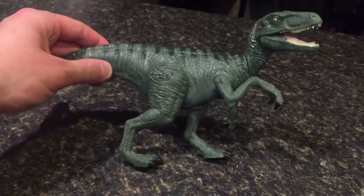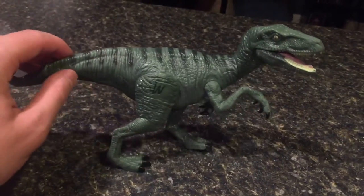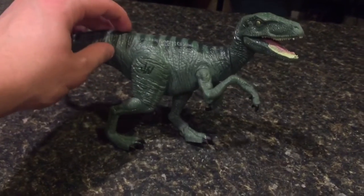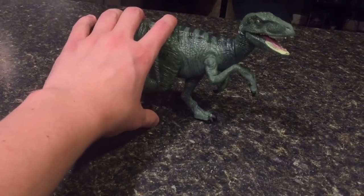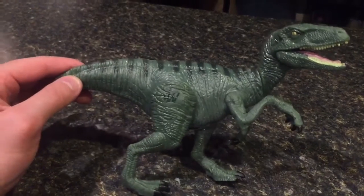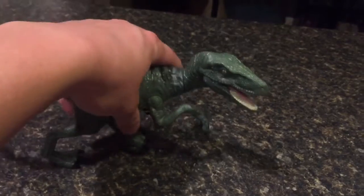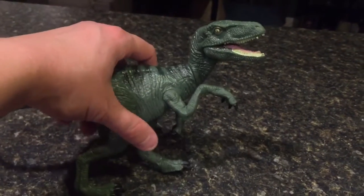So while the sculpt might be nice and it might look movie accurate, the lack of ability to get this figure to stand, to be able to pose it, to be able to get it in a mean looking position, it just isn't working for me. I don't know what kid would want to play with this where they can't actually do anything. It's just a piece of plastic that happens to be pretty movie accurate.